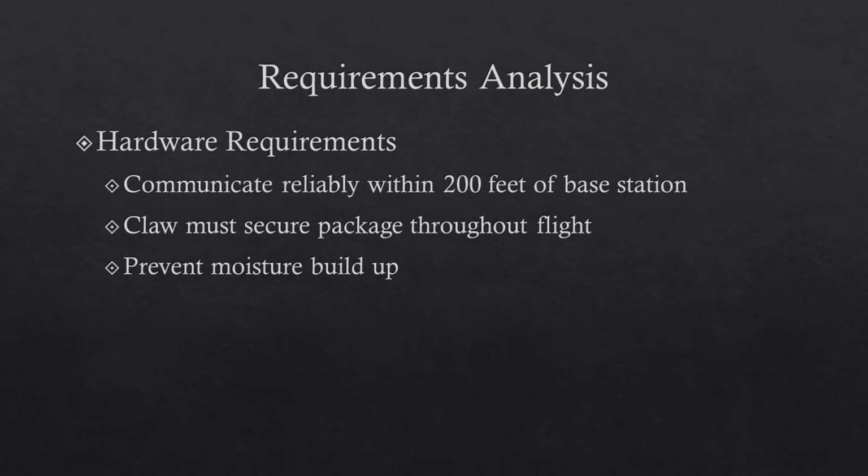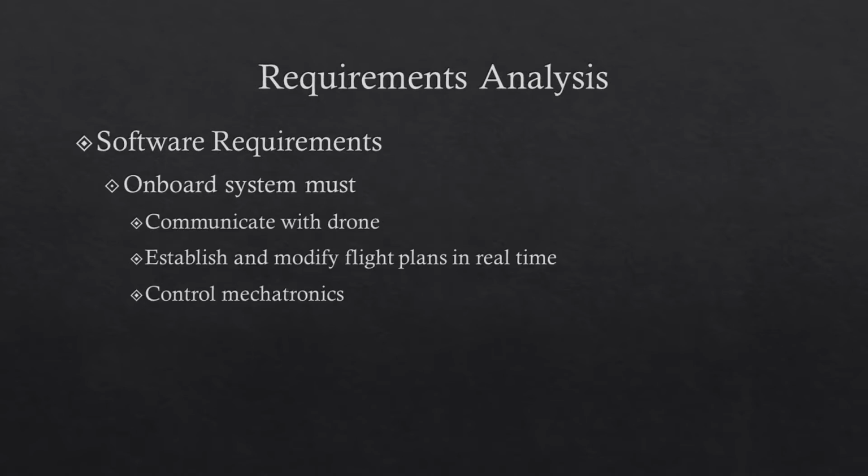The system must also withstand the elements. We came up with the idea of using an onboard system, so a microcontroller or similar, to be able to communicate with the drone at all times, to pull diagnostic information and modify the flight plans in real time to be able to prescribe a pickup and drop-off location. And the onboard system needs to also control the actuation mechanisms and the package detection mechanisms to make sure that we can safely and securely pick up the package.